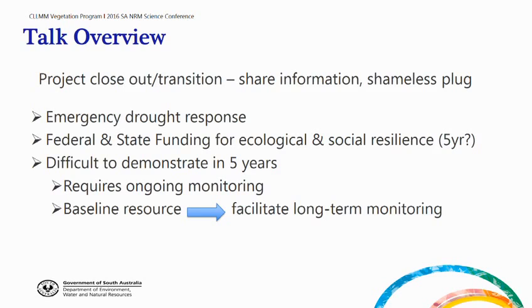So this talk is really about sharing our information, but it's almost a shameless plug. We're interested in finding people who may want to take on some of the work that Sasha talked about, to go into the future and do monitoring and create a long-term data set so we can go some way to asking that question around ecological resilience. So realistically, we want you.